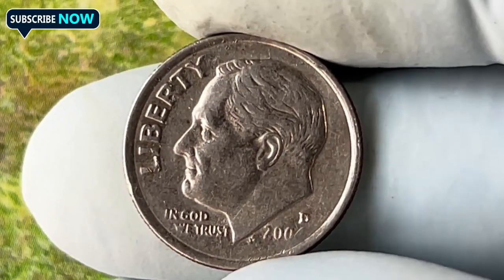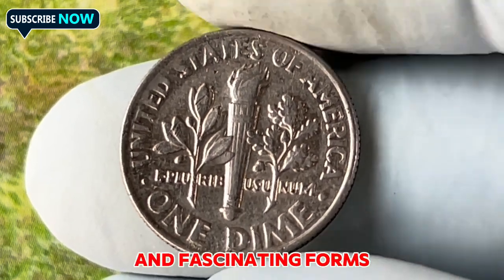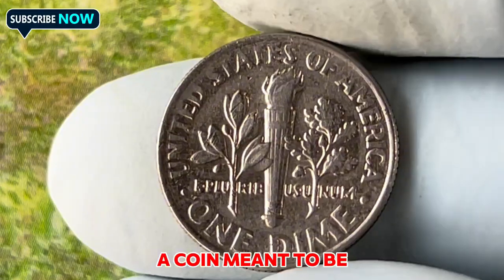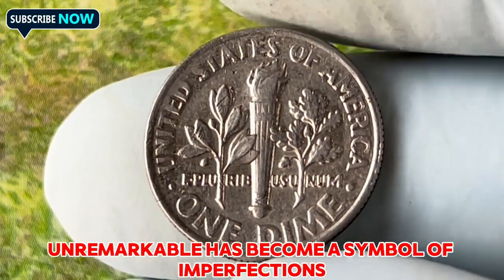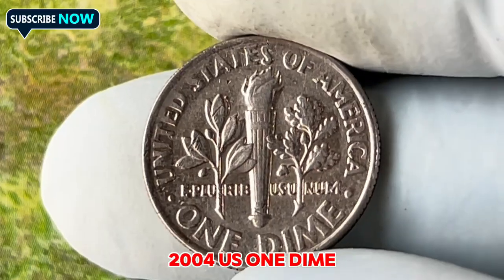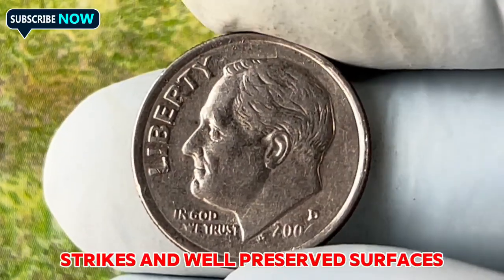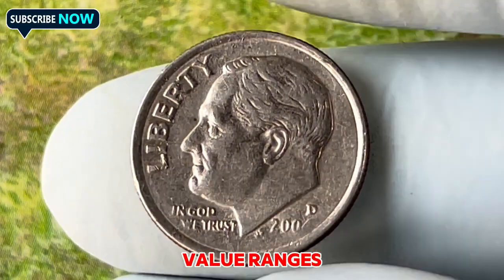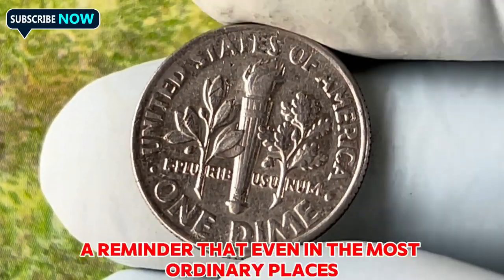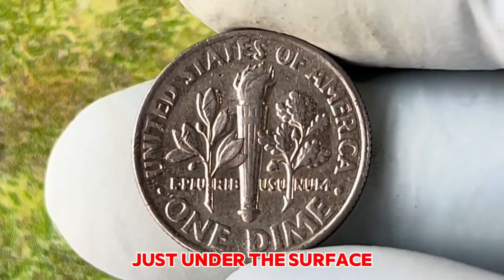What began as a background coin in a year of routine minting has become a low-key legend among modern U.S. errors. The 2004 Roosevelt dime, in its flawed and fascinating forms, now holds a place of pride among serious collectors. A coin meant to be unremarkable has become a symbol of imperfection's potential, and today, for those rare 2004 US 1 dime coins that bear the double die reverse, with sharp strikes and well-preserved surfaces, the market value ranges from $28,000 to $78,000. A reminder that even in the most ordinary places, the extraordinary can be waiting, just under the surface.